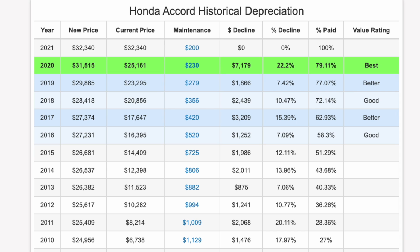For the best model years to buy an Accord, look at this chart. The 2020 is the best model year value as of this recording. With it, you would only pay on average 79% of the price as new, with 92% of the vehicle's useful life remaining. The 2019 and 17 models are also good and provide a relatively good value considering multiple factors like its price as new, current price, maintenance costs, and remaining years of overall predictable expenses.